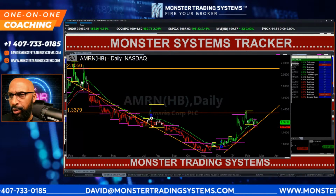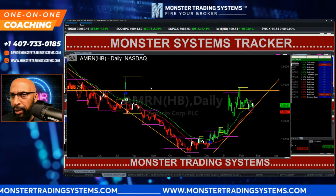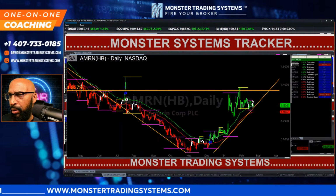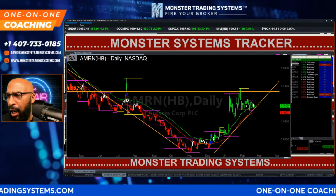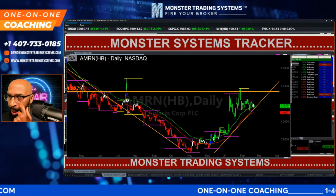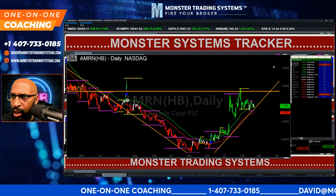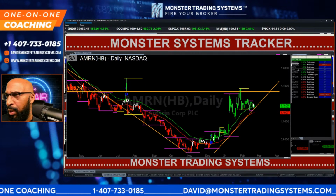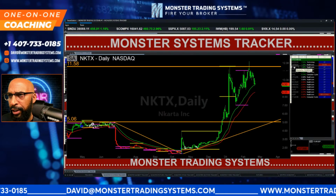We've got purple support and resistance near this area here where sellers came in. So just keep an eye on this. With an up day like this, you should expect these trades to move up. If they're not moving up on a big day like this, pay attention to those. That might be a sign that they're slowing.